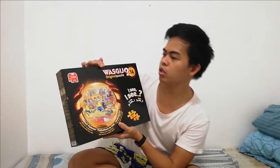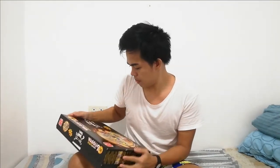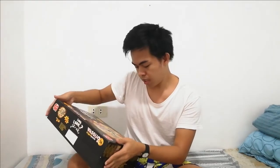Okay, so we are now going to open the box and see what's inside. This is actually a really, really huge box. This is by Jumbo, and this is the Wasgij original puzzle, number 14, the football madness. By the way, this is a 1,000 piece jigsaw puzzle. And there is no poster inside, no accessories, just the puzzle pieces.